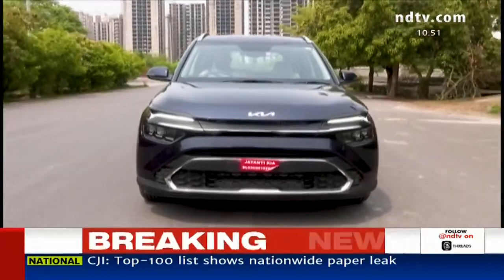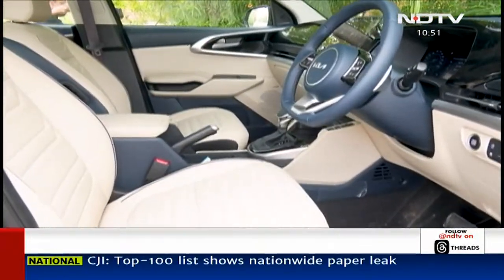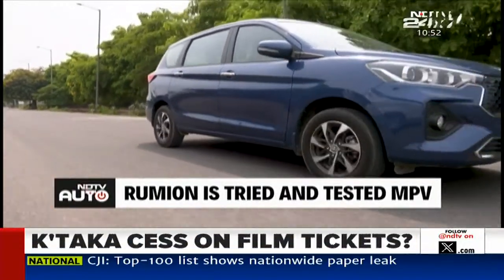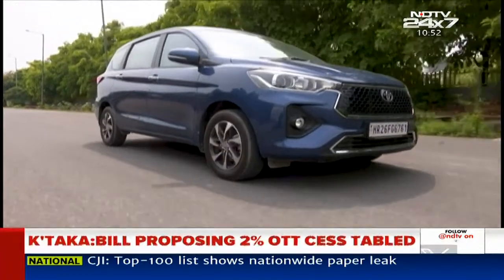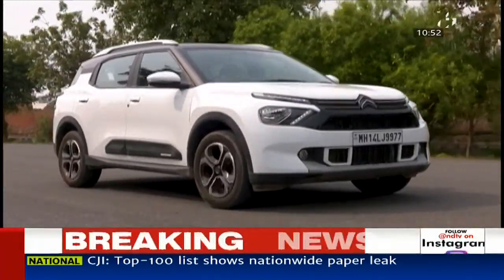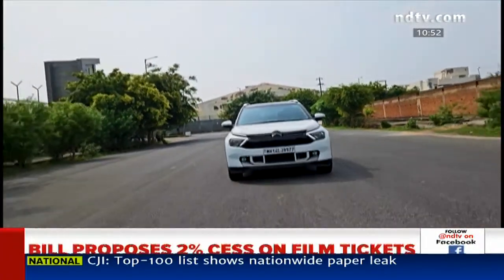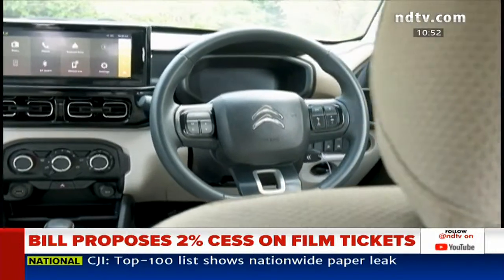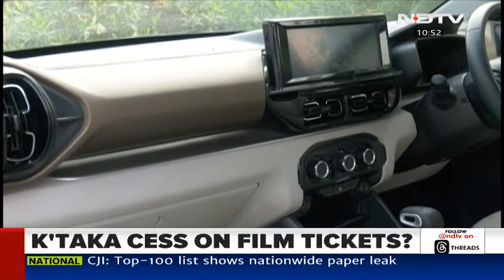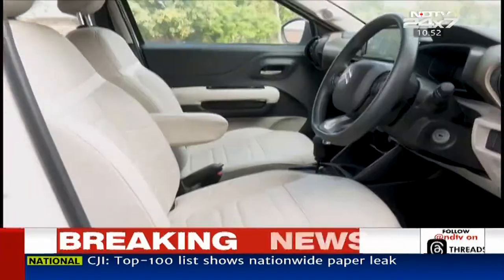In short, the Carens is the one to choose if you need comfort and features. The Rumion, like the Ertiga, is a tried and tested product with good reliability and efficiency. While the C3 Aircross is best suited for small families with its plush ride and versatility. Do note that Citroen is working on feedback from customers to increase the feature set on the C3 Aircross, and with the next set of updates, you can expect to see more features on the SUV.